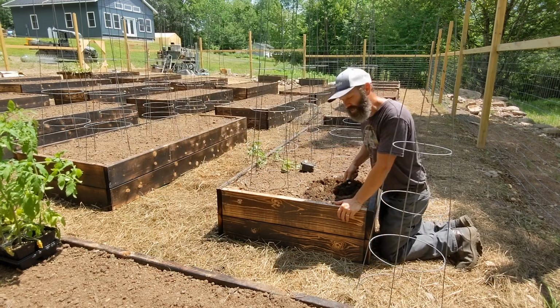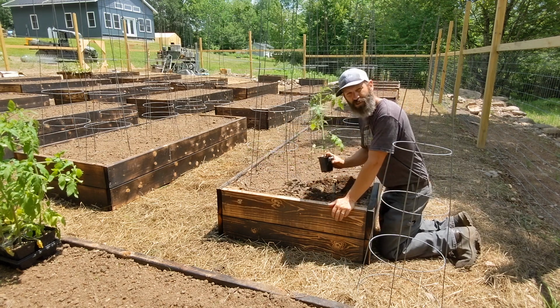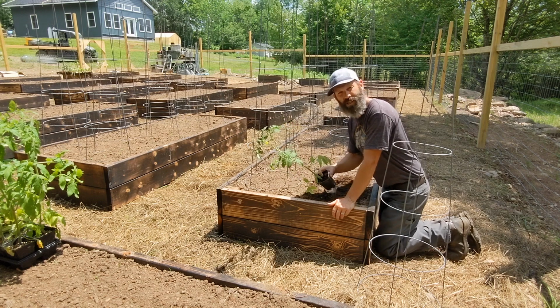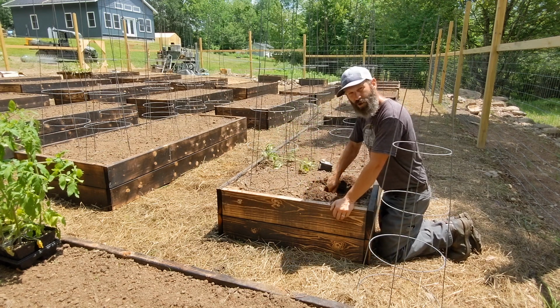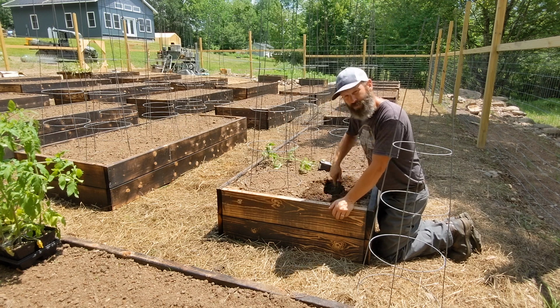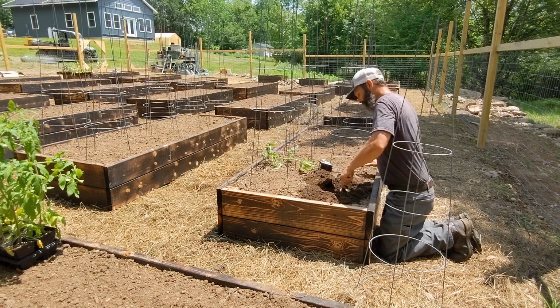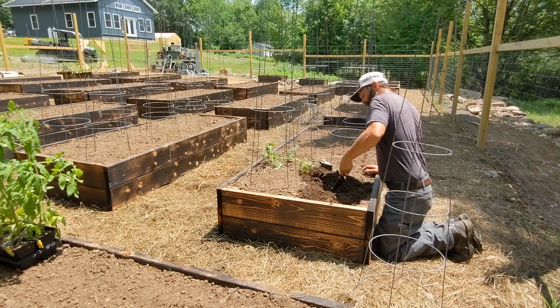I'm also going to plant these really deep because obviously they've gotten a little leggy from having to stay inside their seed cells for a little longer than they should have. So I'm going to try and put them maybe just a few inches off the bottom of the bed, pull off a bunch of leaves, and make sure it throws out new roots.